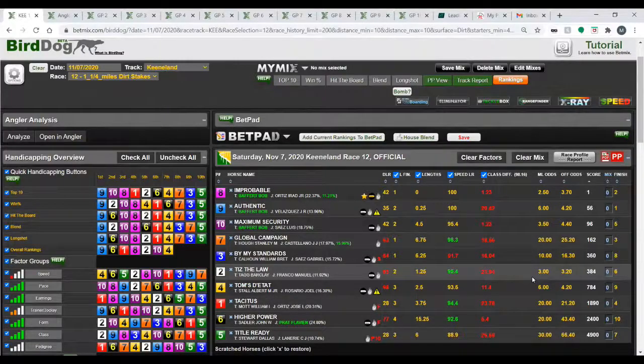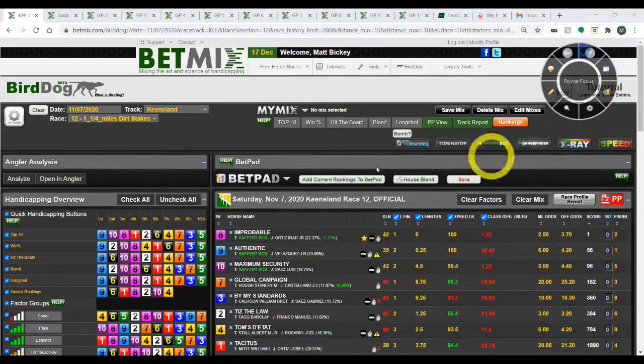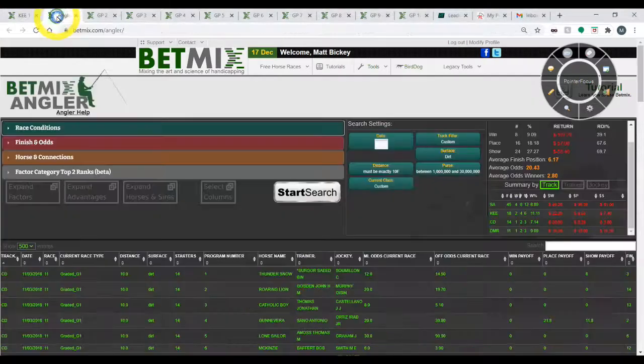As with everything at Keeneland, Kurt Becker is just the best. So the trouble with a race like the Breeders' Cup Classic is there's just not a lot of them. You can see looking at the factor statistics box here that data is only being pulled from one race, which pushed me to go back to using Angler.